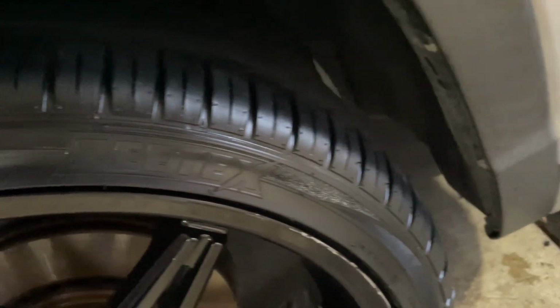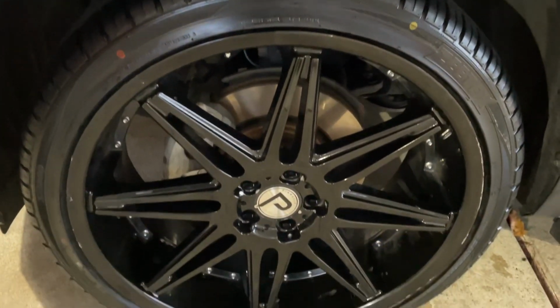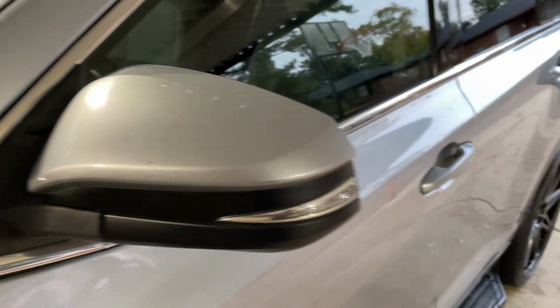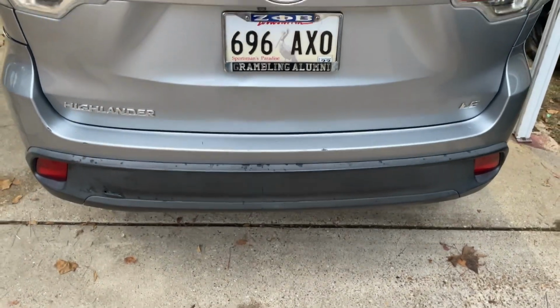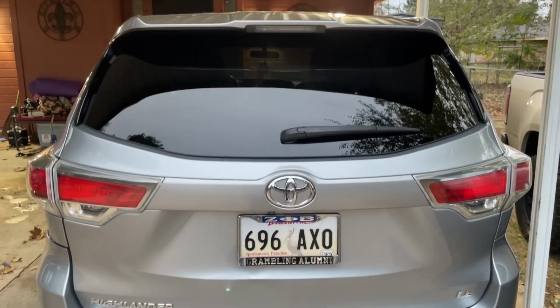This is the end result. I was extremely proud of this detail. It took me 8 hours to complete because of how bad it was. However, it was all worth it when I got the customer's priceless reaction.